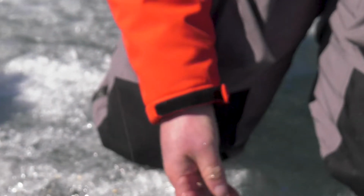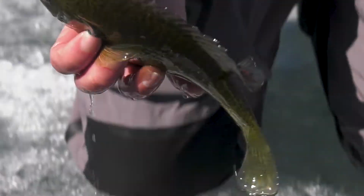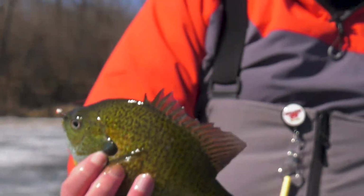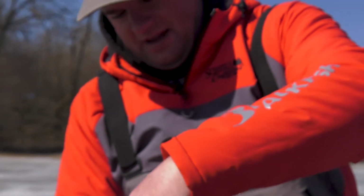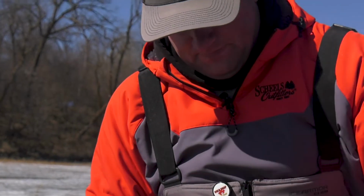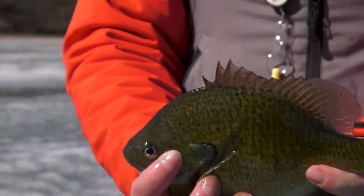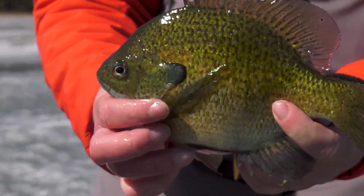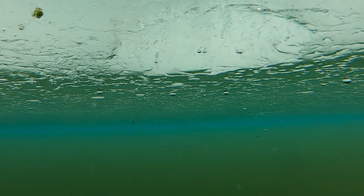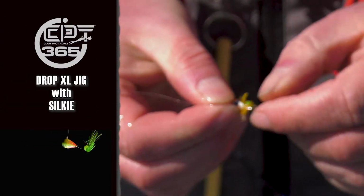Oh, look at that. That is gorgeous. Come here. Big old ear tabs on them. Love that. Still got that silky on there. That's just a little drop XL. I like that little bit wider gap hook.